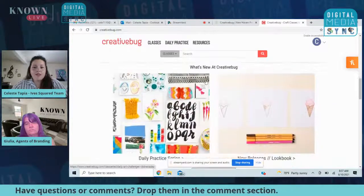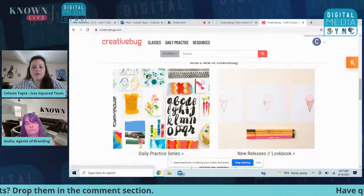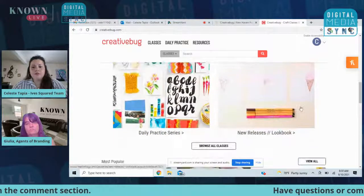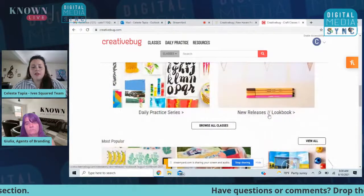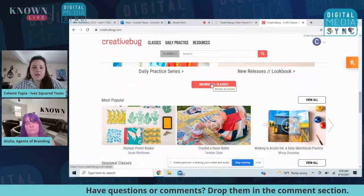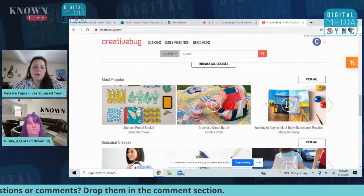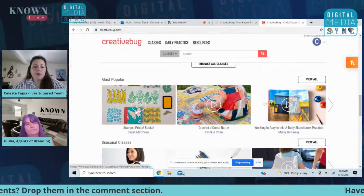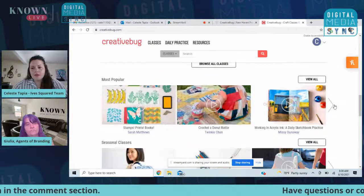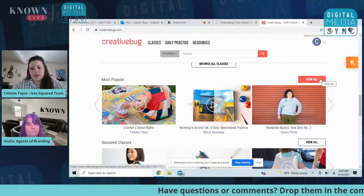And then at the bottom, there is also a tab that says what's new at CreativeBug. So these are really, really nice. You can see things that are new releases, lookbook. We can browse all the classes, which we're going to be doing in a second. And then the trends, like what is more popular right now. And we can scroll and click here and view all.